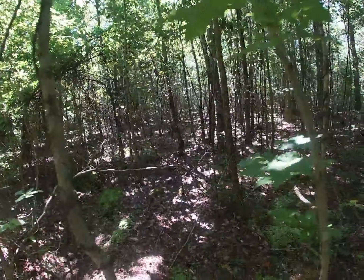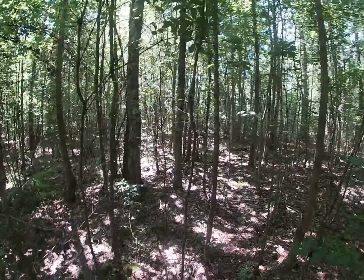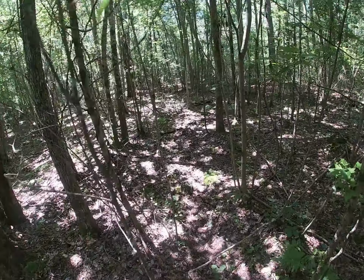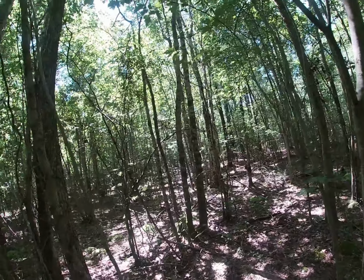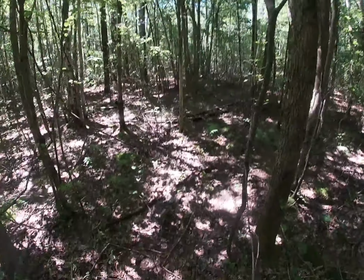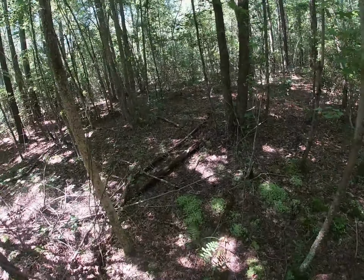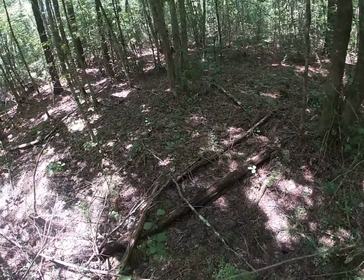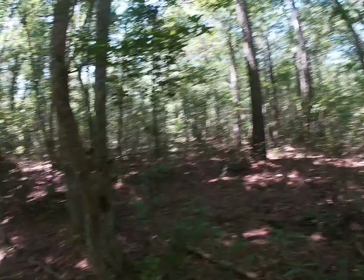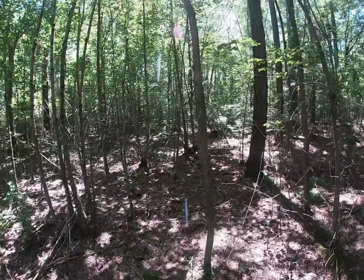As you can see, this is nice and thick. And for a bow hunter, this is perfect, at least as far as I'm concerned. Yes, you've got to shoot through this stuff, but for me, I like to get up close and personal, and deer are going to have a harder time seeing me at the beginning of the hunt because of how thick this is. Later in the year, all these leaves will come down, but I usually like to hunt the beginning because that's when the big ones are still out.